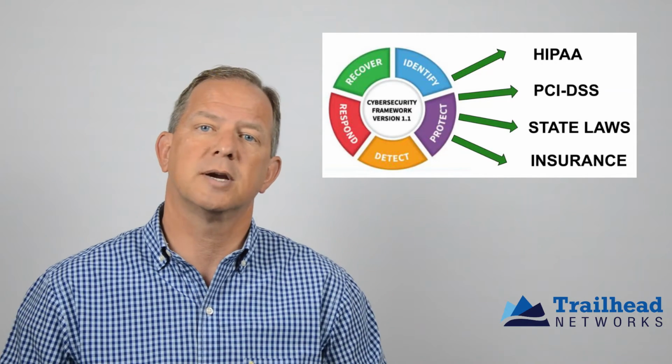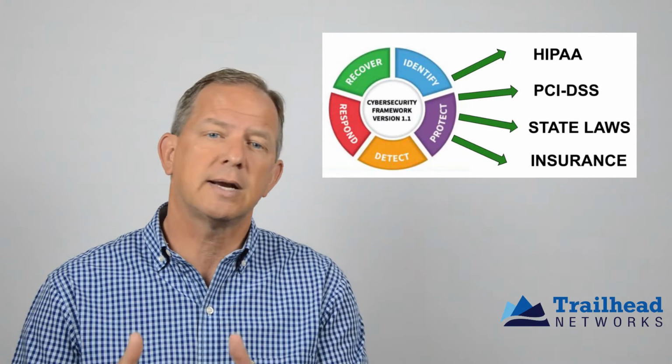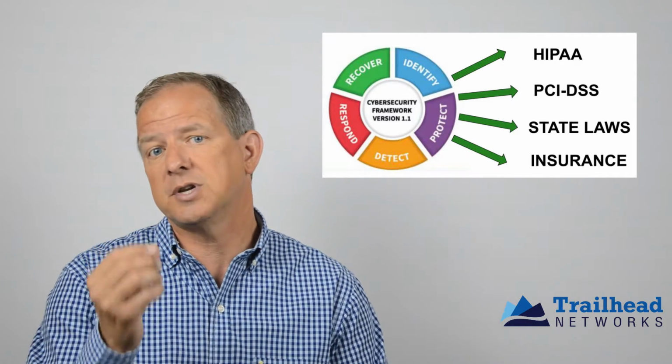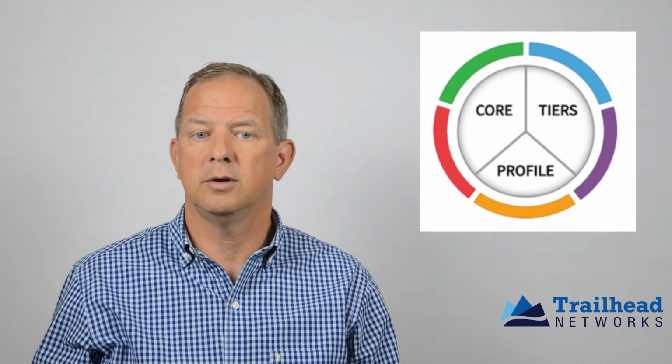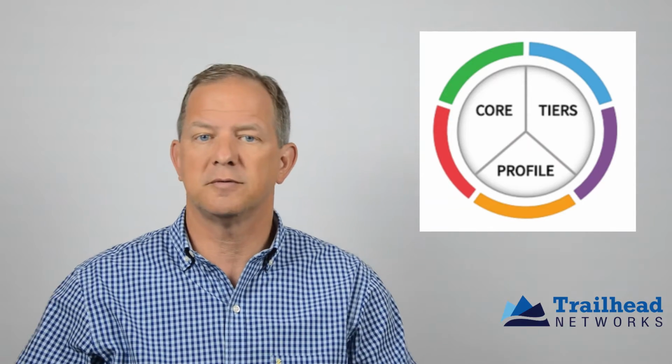And don't forget about your cyber liability insurance. Your application had many control requirements, and they most likely came from NIST-CSF. Implementing the framework is going to ensure that you're staying compliant with those requirements that you agreed to when you applied for that policy. So let's look at how the framework is made up. You have the core of the framework, then the implementation tiers, and finally the profiles.